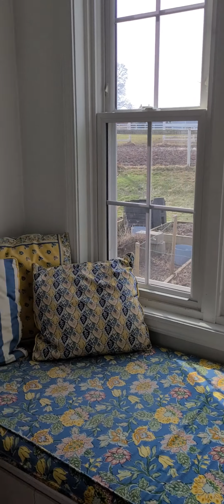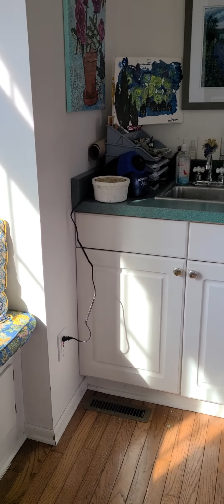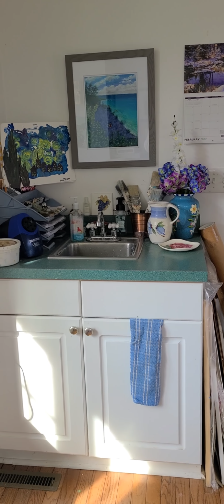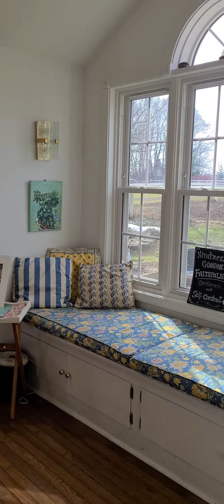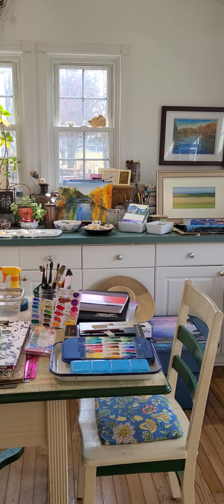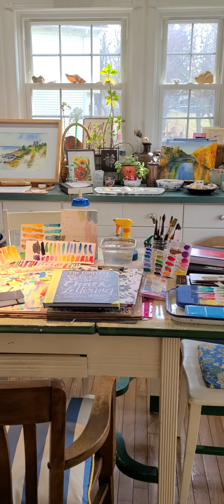And I also put in a lot of cabinets. Here's my sink area. Probably should turn on some lights and show you. I have a lot of lights in here. Beautiful. Has a lot of sunlight, but it also has light from above. And here's some of the back end of my studio work area.